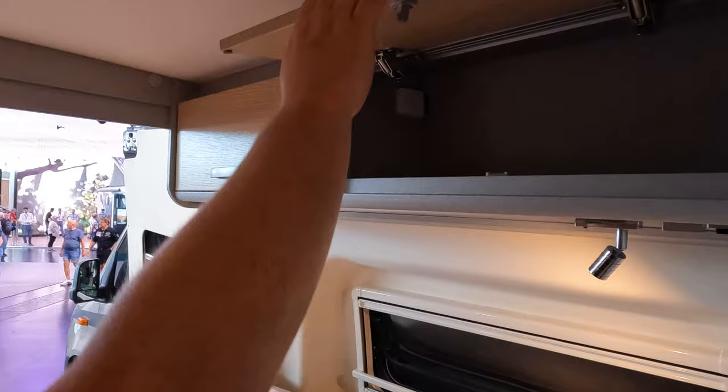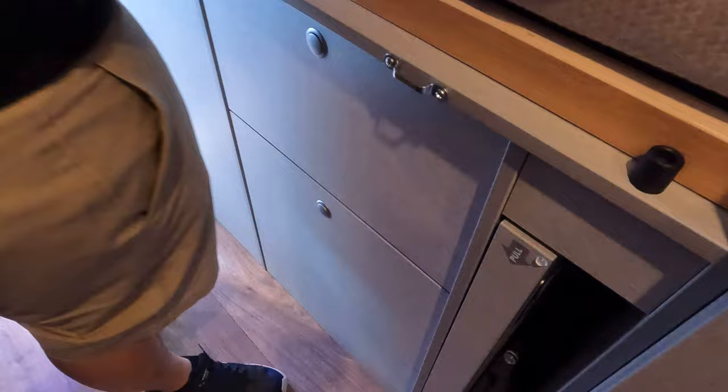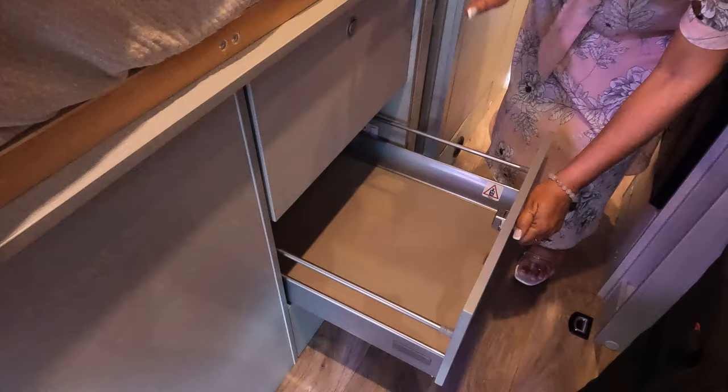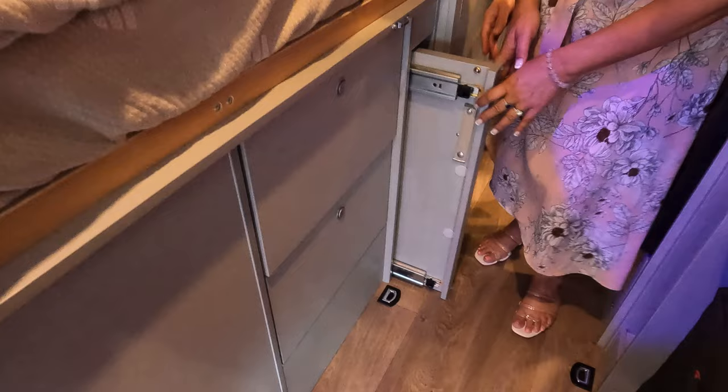And Matt, you can see that they have storage down here too. Where's that? Yeah. Here you go. Wow. Very nice. See, I love that they utilize every inch of space. And maybe you can take out this one because this pool is a step for the front. Oh, I see.